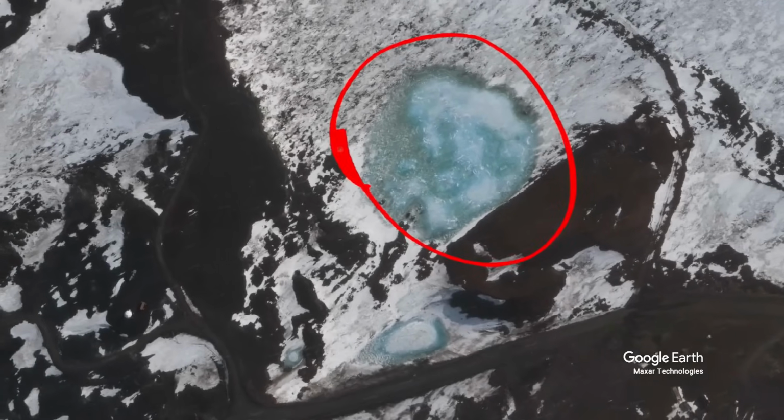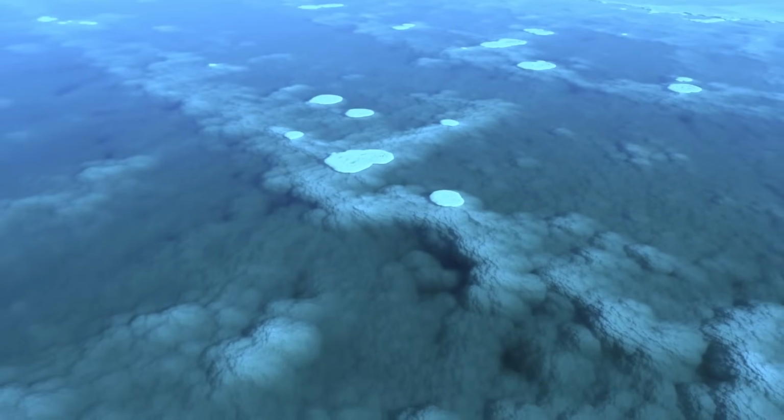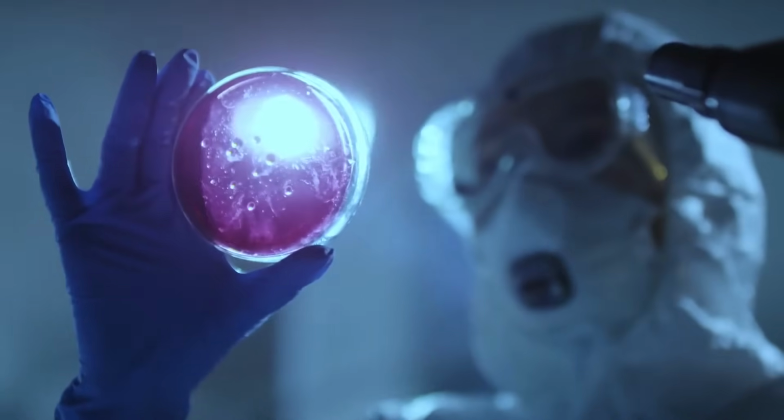But you can find several lakes there. They don't freeze, only thanks to the high concentration of salt. The water is so salty that large life forms can't develop there. But scientists have found microscopic organisms near the lakes.